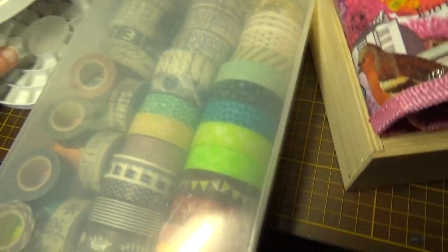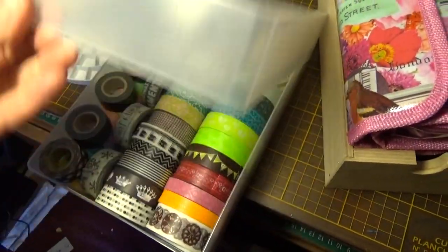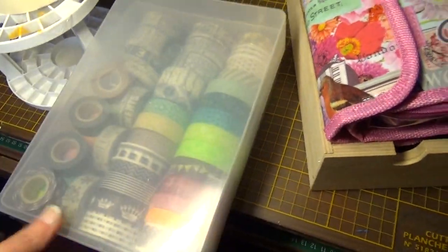There's washi tape. This is the extent of my washi tape. Look, that's all I have. Let me just open the box just so you can see. All I have. If it doesn't fit in that box, I can't keep it.